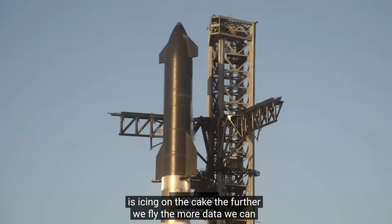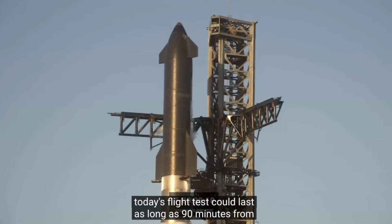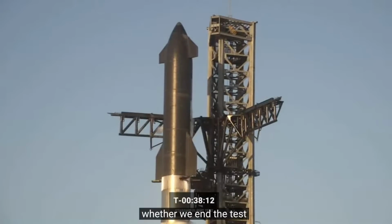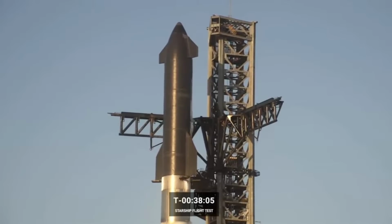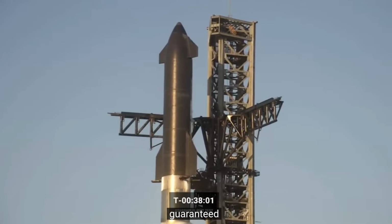The further we fly, the more data we can collect. If all goes well, today's flight test could last as long as 90 minutes from liftoff to an expected hard ocean landing for Starship. Whether we end the test with a hard landing or a rapid unscheduled disassembly, or some combination of both, excitement is pretty much guaranteed.